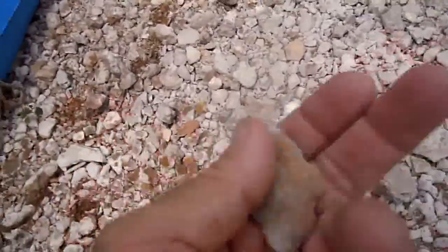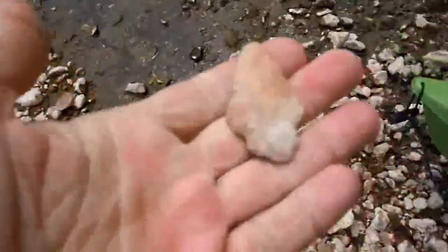I'm like, surely that's not something, is it? Sure looks like something, don't it? Exhausted and beat up, but when you least expect to find them is when you find them sometimes. Oh, heck yeah.